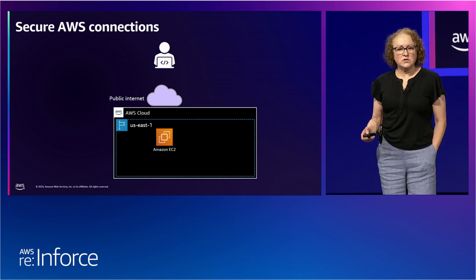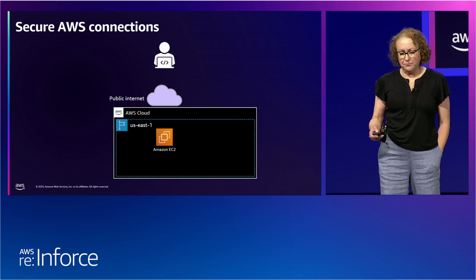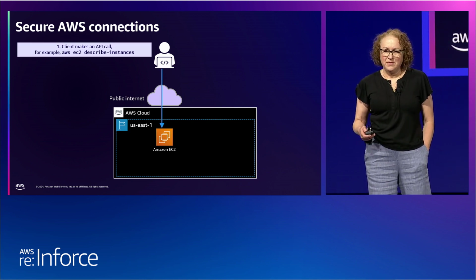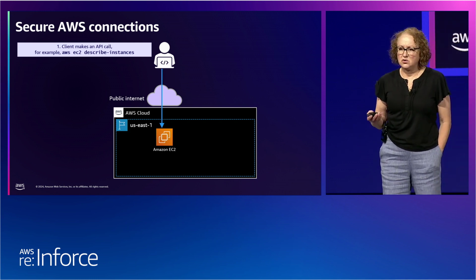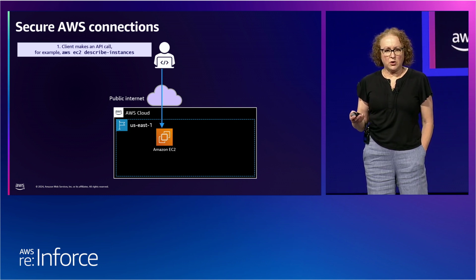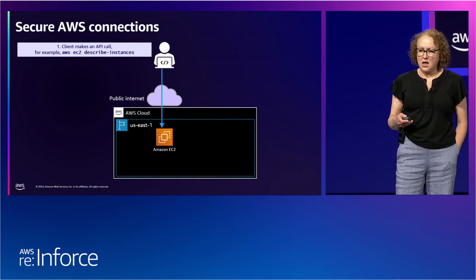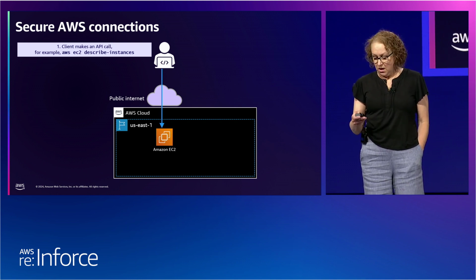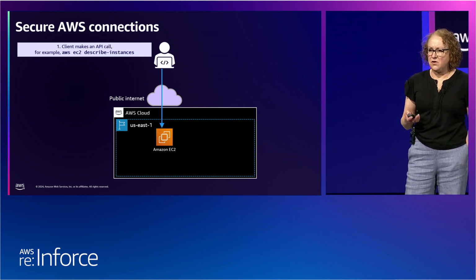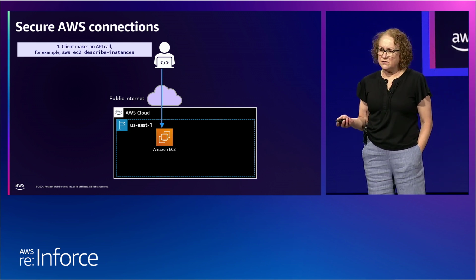So on this slide, I'm going to walk you through a simple, secure TLS connection workflow. So first step, we have your client that is making an EC2 API call, in this case, DescribeInstances, in the US East 1 region. Now, typically your client will be using an AWS software development kit or CLI, the most common being the AWS SDK for Java. It's important to note you can also connect via a browser using our console, which is then simply proxying the API call to our service endpoints.